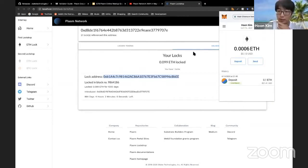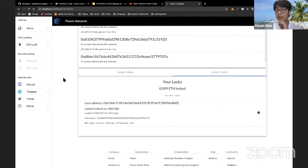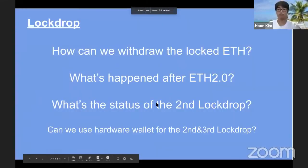But if you have a lock that has already been finished, which for everyone who locked it for 30 days should have been finished by now, you will be able to retrieve your locked Ether as soon as you send an empty transaction to this address that I've shown you. Although one thing to note is that you will have to pay for the transaction fee, which is quite small, but still it is a payment. So make sure that you have at least the transaction fee within your wallet. So yes, that would be the answer for the first question.